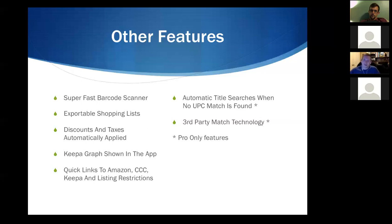Paul said something about this earlier, but the automatic title search, and I'll show you an example of that here in just a little bit, goes into play when you scan something that the UPC isn't available on Amazon. We have a database of over 100,000 UPCs, and they're matching title information and a bunch of other information about it as well.